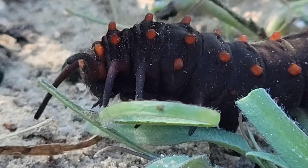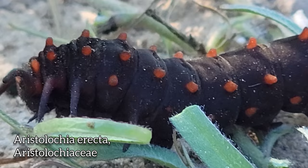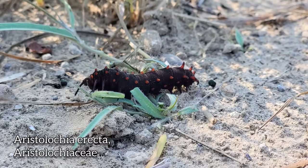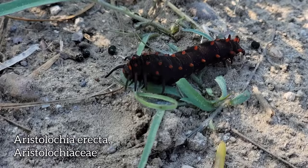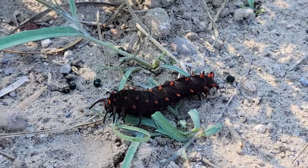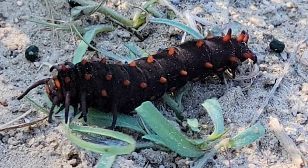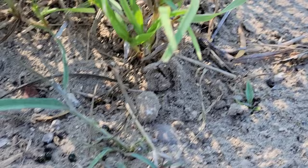So that plant he's gnawing on is probably Aristolochia erecta. How do I know that? Well, I've seen it before, for one, and for two, it's the obligate host of the caterpillars of this swallowtail butterfly. He'll morph into a beautiful blue butterfly when he's done. He goes through the whole metamorphosis thing. What do you call that thing? I don't know, I'm not an entomologist. Maybe someone can put it in the comments. But he'll put his little cocoon out there, and then he'll emerge later on as a pretty gorgeous butterfly.